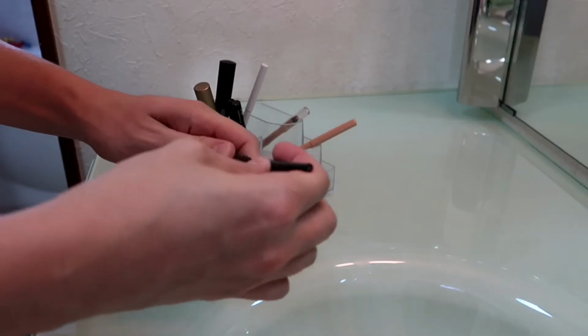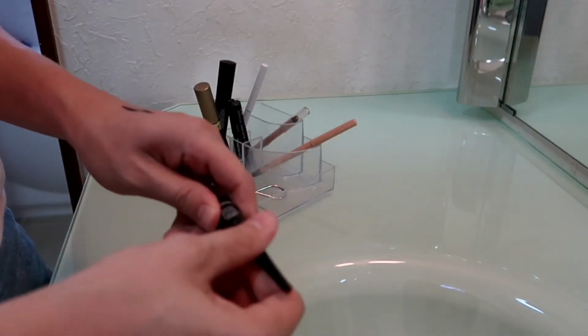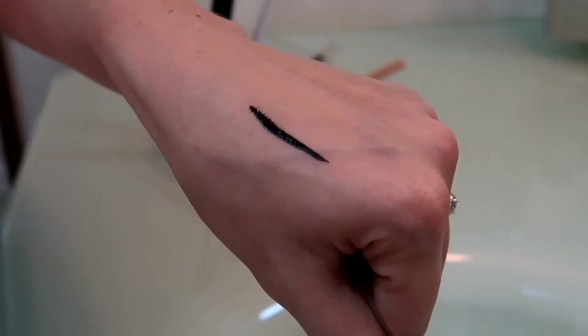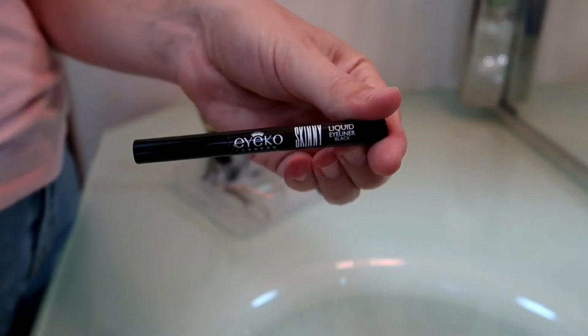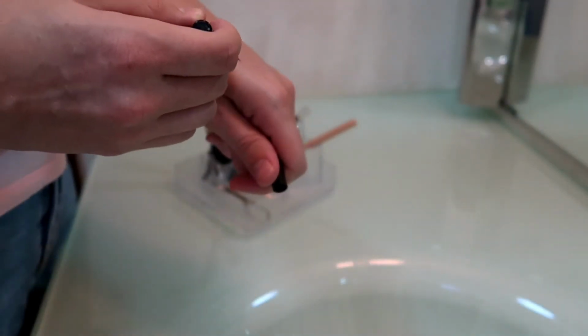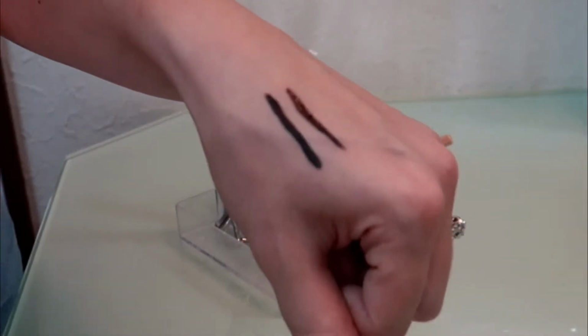Here are some eyeliners. This is a gel eyeliner from Wet n Wild. I ended up getting rid of this because it bleeds. It's not really good. And I never use it to begin with. I don't wear eyeliner too often. And I don't know what kind of brand that was, but I just got rid of it. It was kind of old and not so pigmented.